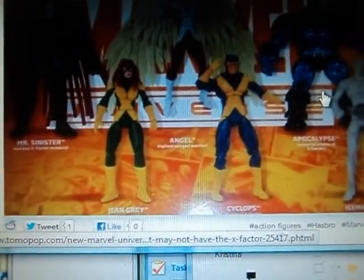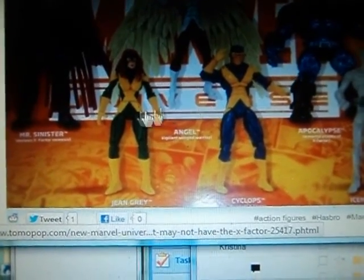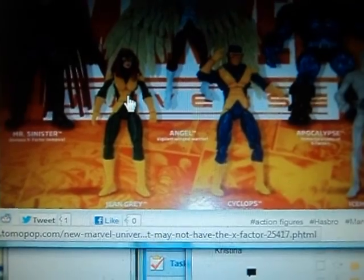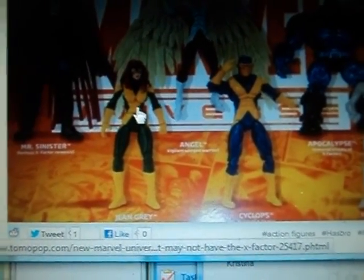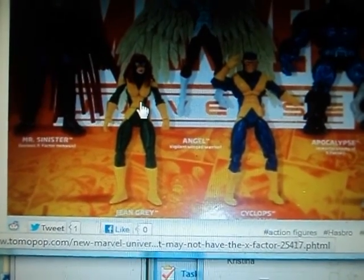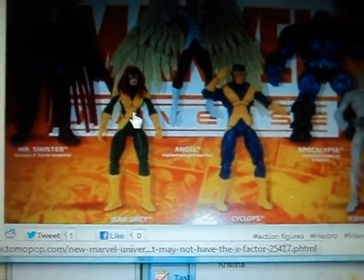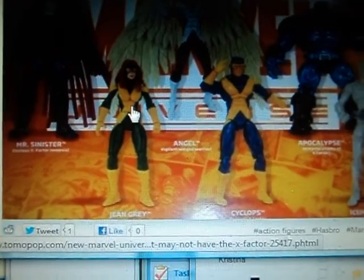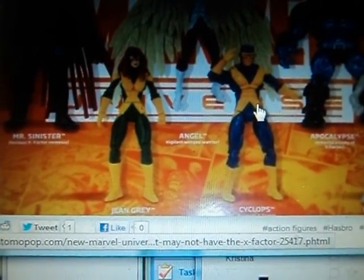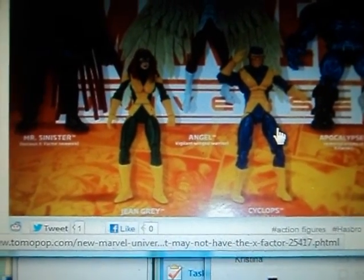But my bigger issue with the set is they keep recycling the same crappy molds. The Cyclops and Jean Grey keep popping up again and again. You might even remember them from the most recent X-Men First Class ones. I'm not sure why they keep using these, because it's the older female mold there for Marvel Girl, and then this is a kind of crappy Cyclops.